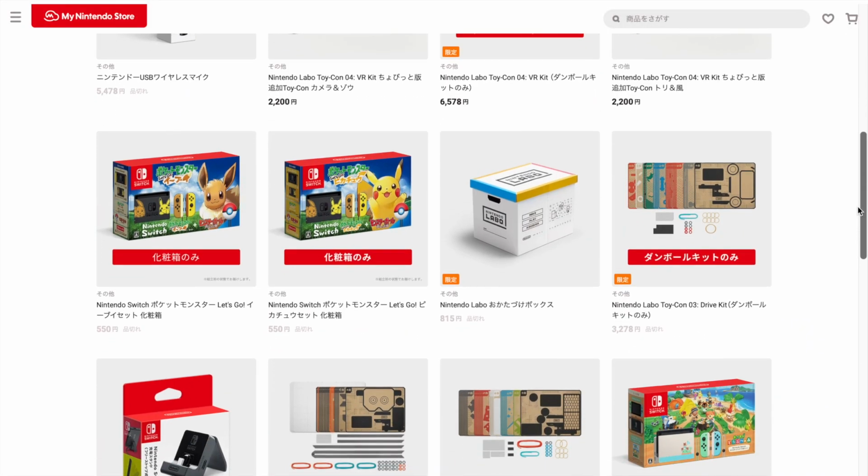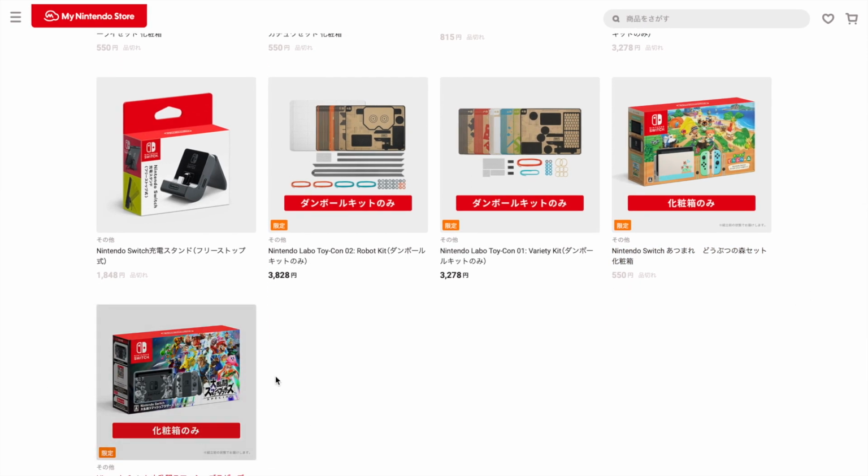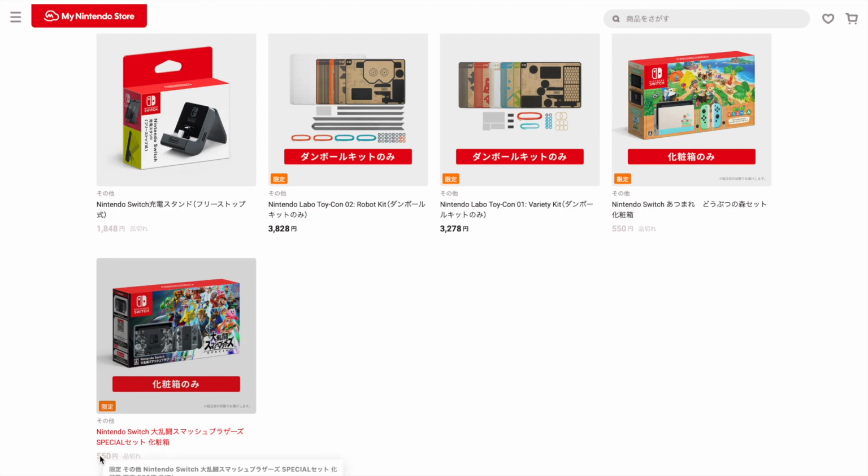There have been several other consoles and stuff like that that have had that. I think the Smash Bros. One, maybe some Pokemon-related stuff where you can just buy the box. But yeah, there's always that type of stuff happening on this storefront.